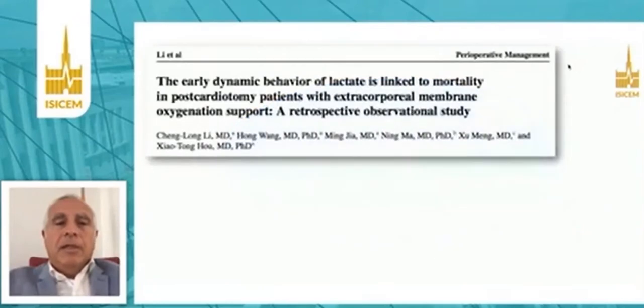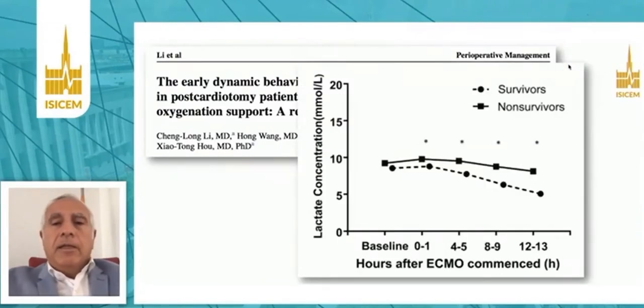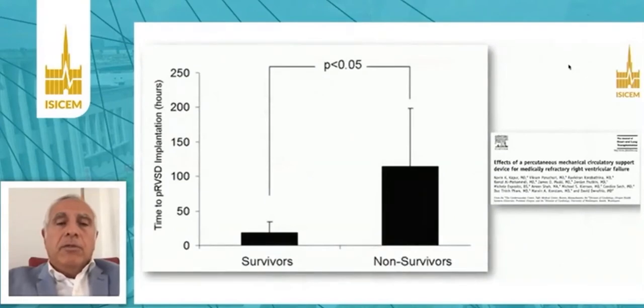So what about the timing? This is a paper from a group from China who showed that the way ECMO affected the patient's hemodynamics, and therefore the acidosis, is really critical. And the way the lactates are washed out after ECMO implantation is very important. But I would say not only that: if you implant ECMO with a high lactate at the beginning, the chances of recovery are certainly lower than for a patient receiving ECMO while still not in a very compromised and sometimes irreversible situation.